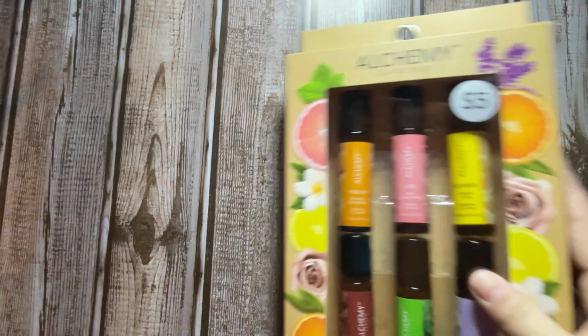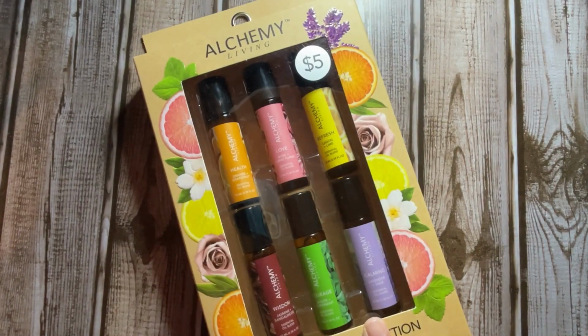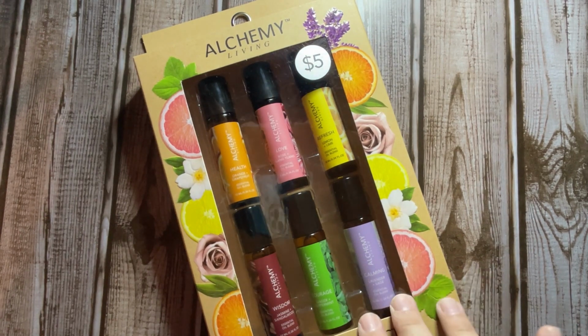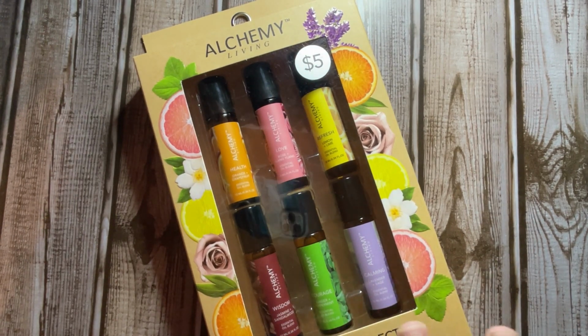So this one is a good one if you need a really cheap alternative. Just do your research on your essential oils before you dive in and use them for certain things. But these ones are definitely a cheap alternative if money's tight.